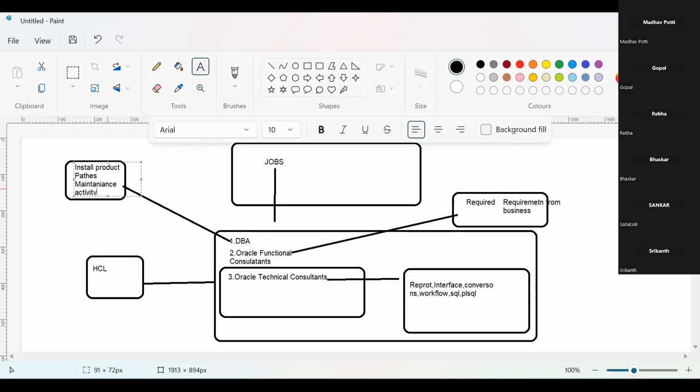They will not do it during regular business hours, because if you do that activity in regular business hours, it will impact the business, as a lot of customers are placing orders. That's why they will not do these activities then. As a part of the DBA role, they install the product, maintain the product, and apply the patches. But functional consultants will take the requirements from business. Oracle technical consultants will develop the products like reports, interfaces, conversions, workflow, SQL and PL/SQL, writing SQL queries to extract data from the database. In business, we have multiple requirements. While doing the practical sessions, you can understand very easily. So these are the roles.